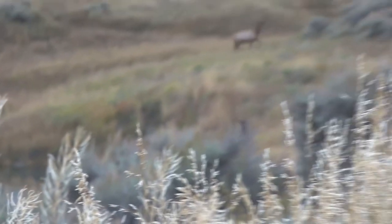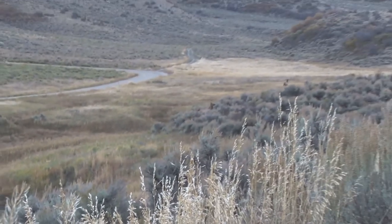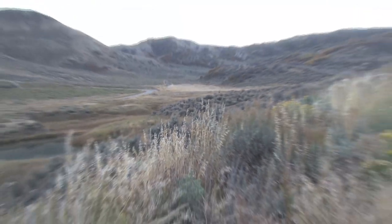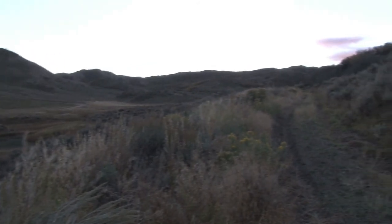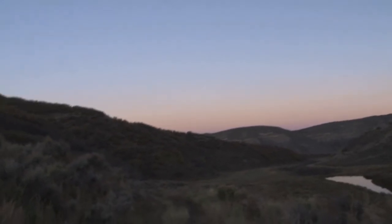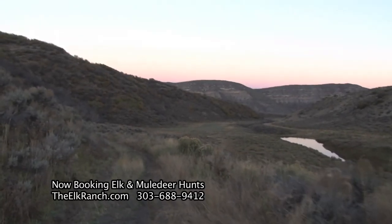Well, they're quick, aren't they? Well, I'm telling you. Like a jacked up whitetail. We see more elk in the lower pond, so we close the gap.